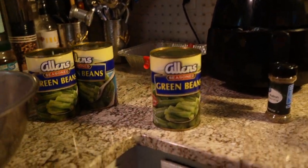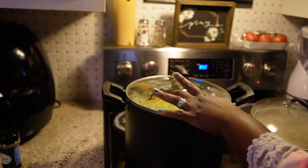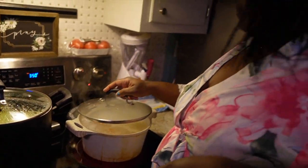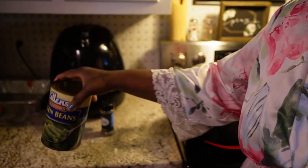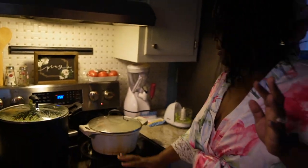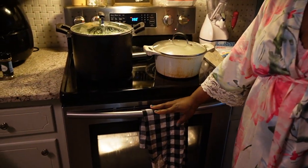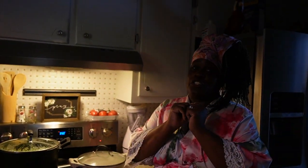This is me making my chicken broth. My chicken is in here and I put my celery, the bell pepper out right here. Then I have turkey tails on. Turkey tails are the best for my seasoned green beans. Y'all missed this, but I have my country style ribs in the oven. And I'm going to be finished before church.